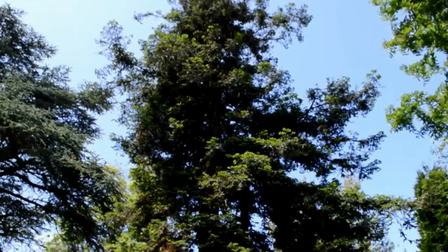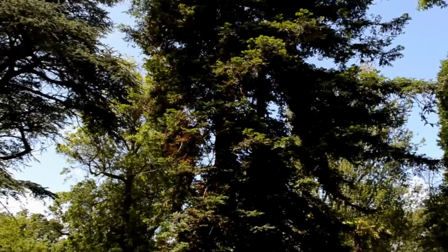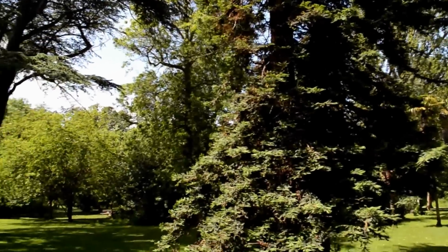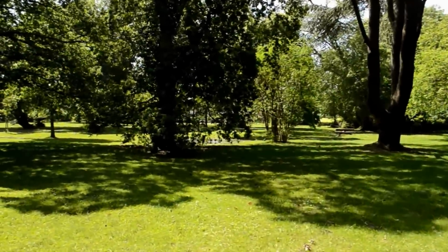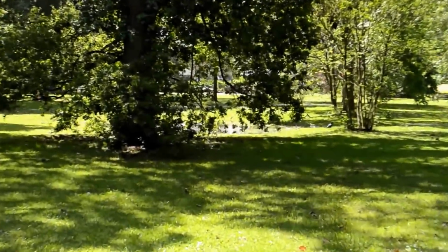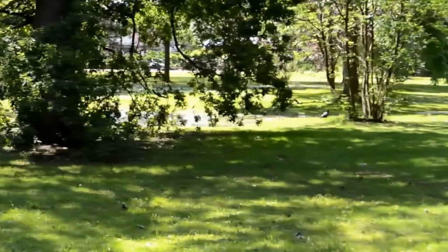The different types of trees here are quite amazing. All the different species and varieties. Still got a big puddle of water out here in the middle from the storms we had the other day. There was a lot of very bad flooding in Bognor Regis. A lot of people got truly flooded.